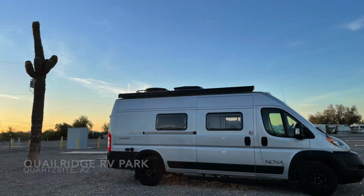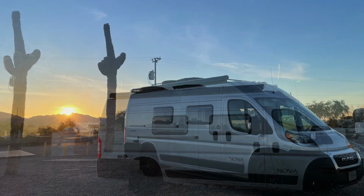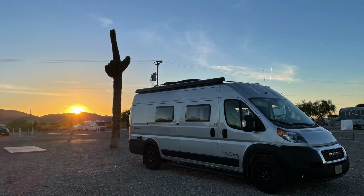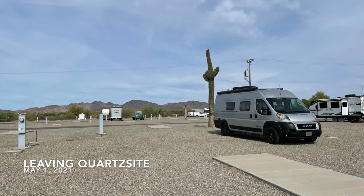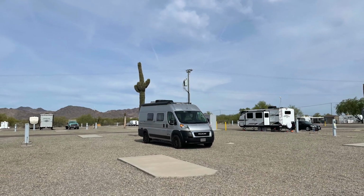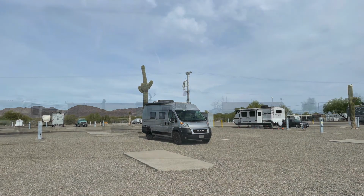We find a nice camping spot in Quartzsite and set up the van for the evening just before sunset. A very peaceful setting. And peaceful not just for the view. We learn we are there for the last week of the season, as many RV campgrounds have already closed down for the winter in anticipation of the very hot summer temperatures.